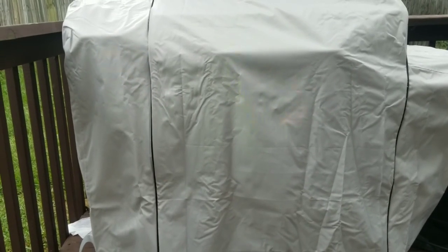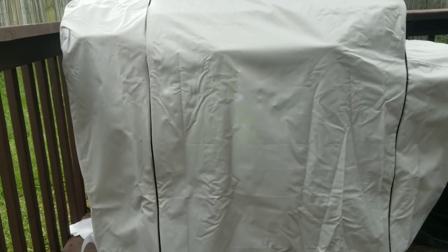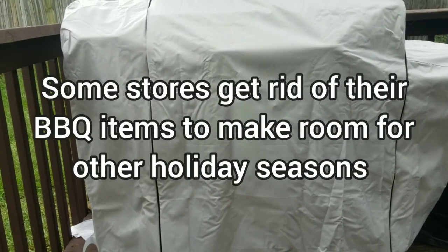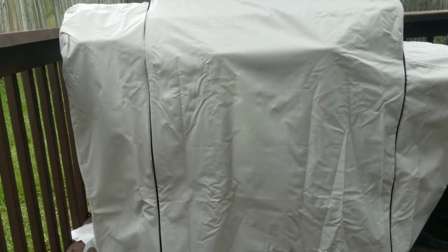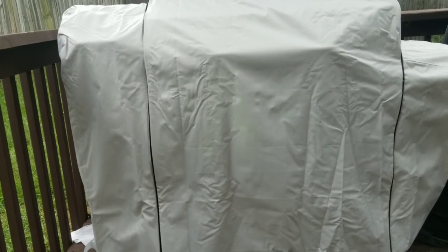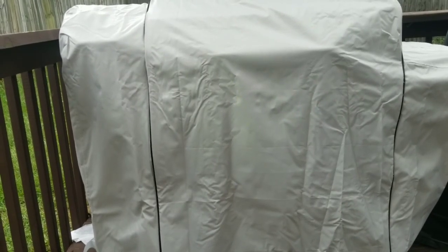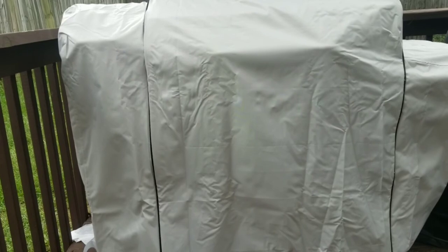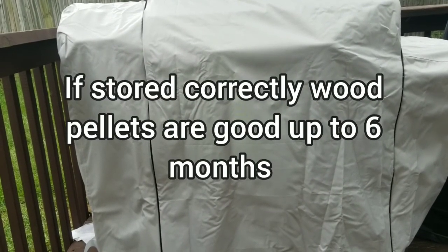For instance, Walmart, all their barbecue stuff is about to go on sale. So if you need to pick up pellets or anything like that for your cook, go ahead and do it. Pellets last a while. They don't get old as long as they're stored at room temperature in a nice dry place. They can be used all the way up to who knows when.